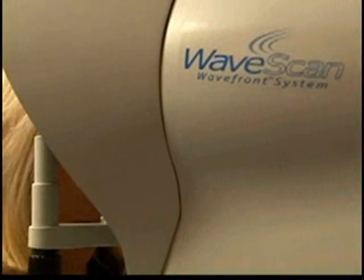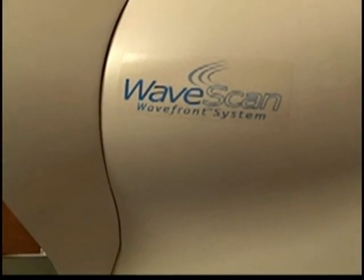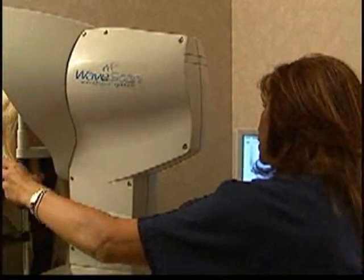This brings us to the discussion of premium excimer laser technologies and how they differ from the traditional modes of treatment discussed to this point. To begin with, some background on the diagnostic component known as wavefront is necessary. Wavefront was originally developed for use in high-power telescopes to reduce distortions in space.